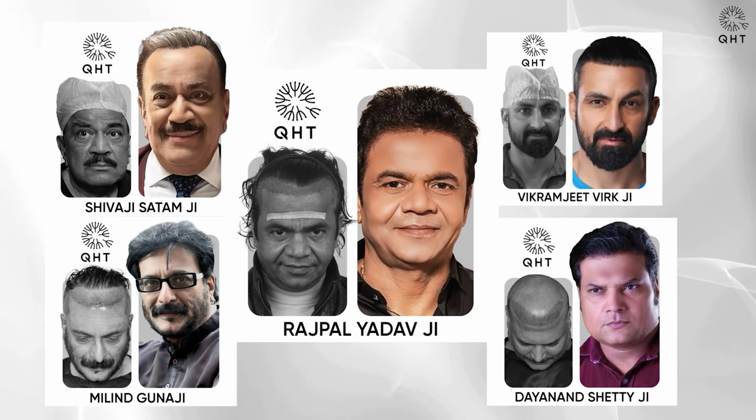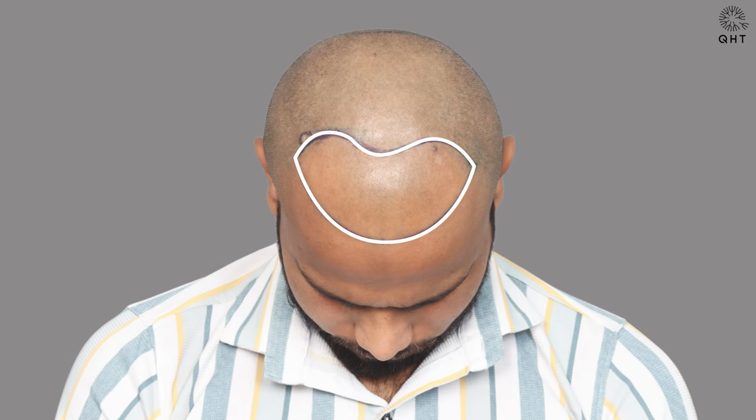Every marking was made with utmost precision to maintain balance, harmony, and to achieve a result that looks natural rather than artificial. For our first patient, the scalp was analyzed in detail, and a customized hairline was designed to restore a natural and youthful look. The new hairline was measured from the glabella point, which ensured perfect symmetry. Along with this, the bald zones that required coverage were also carefully marked.